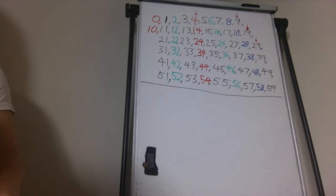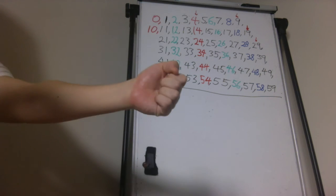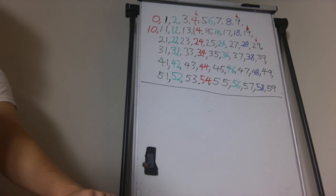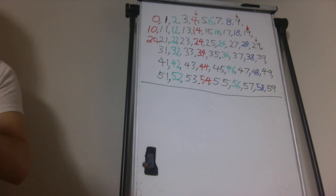But I don't have 15. I only have 10. Use this, okay? 15 plus 5. You start at 15, okay? What's after 15? Look. It's 16, 17, 18, 19, 20. Do you understand that? The 20 is not even here though. No, 20 is supposed to be with 21 and 22. Yeah, but it's not.